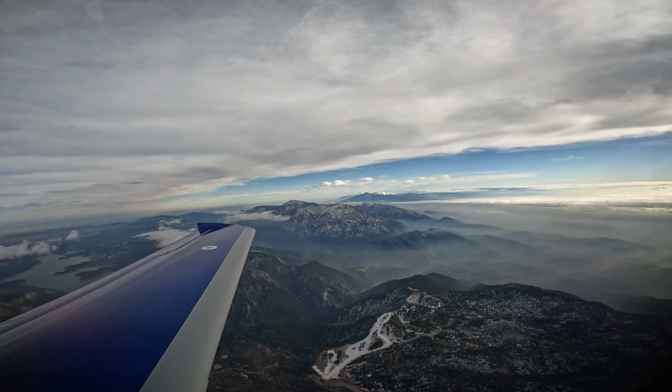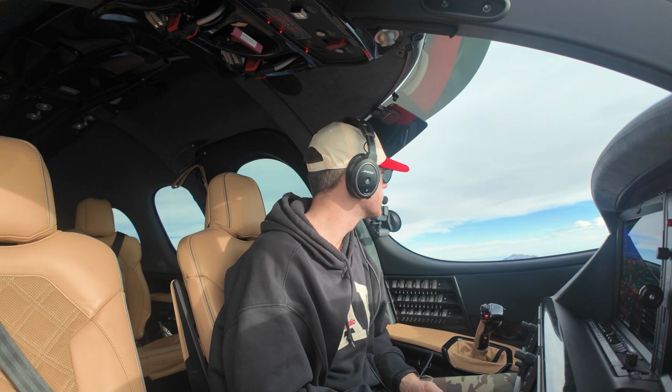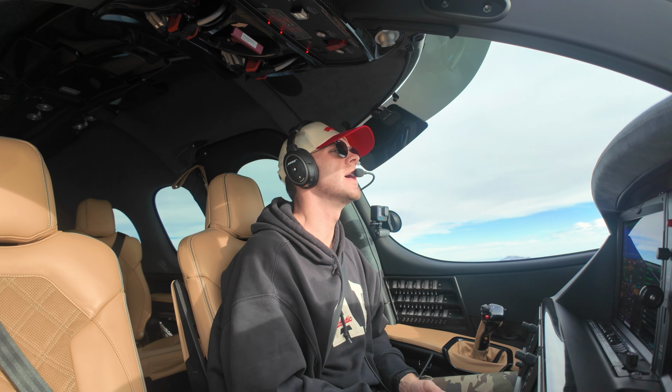Vertical track. Yeah, this haze is nasty.